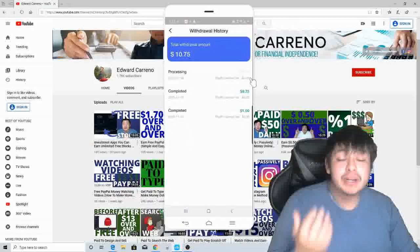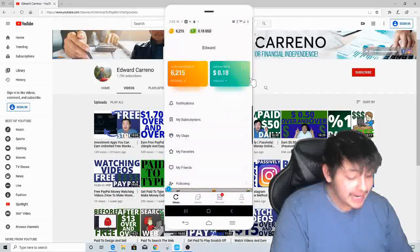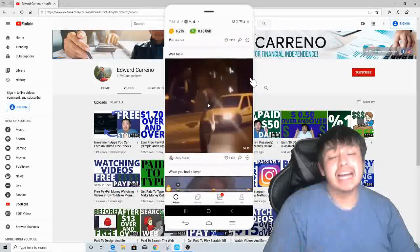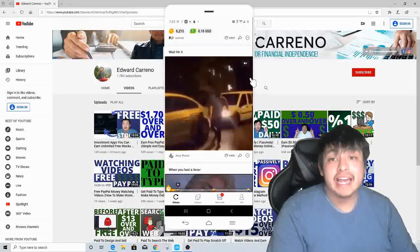So this is a really profitable one, and this application is actually called Clip Claps. So if we come back out, we can see Clip Claps is right here. So if we just come down here to the tabs where it says games and then go back to videos, you can see as we just scroll up, and I did have a hack for this, guys, that actually scrolls up for you automatically, and that's on my previous video.